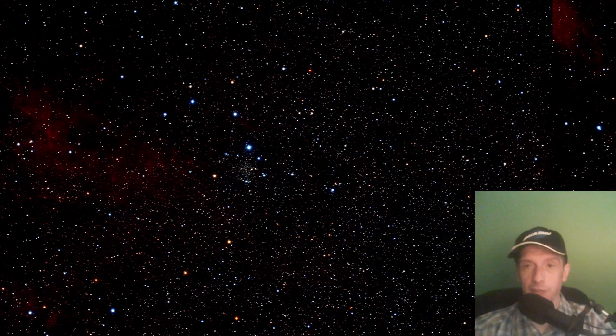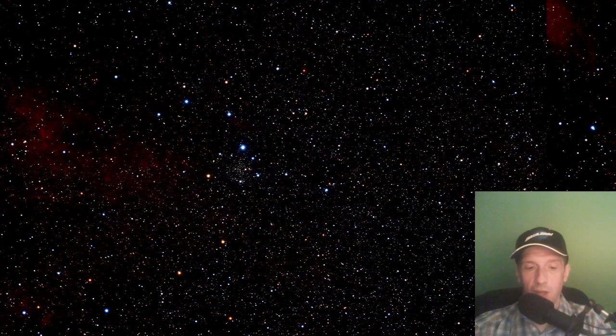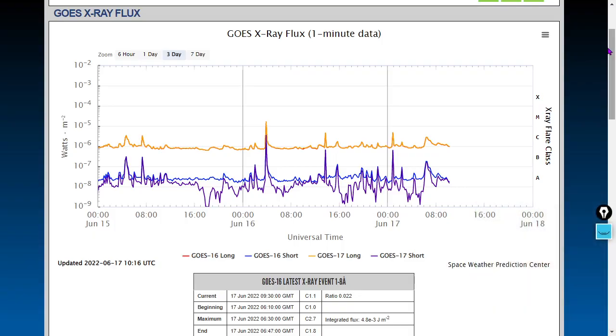And let's get back to the realm of X-ray flux. Another important feature is solar flaring. And when we say solar flares, we're talking about photons. Don't get them confused with coronal mass ejections, which are protons. Diffuse gas, completely different.